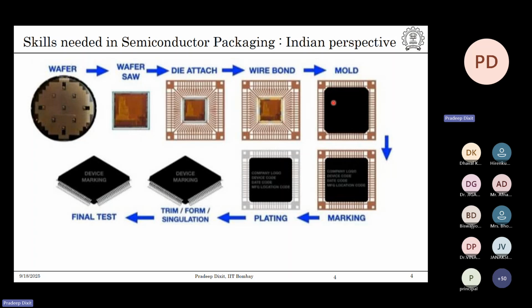Then, once we have established the electrical interconnection, we need to go for the molding process. This is basically an injection molding process where the top side and bottom side are fully covered with some kind of polymer epoxy. Again, the fundamentals of injection molding are well familiar. This is what the companies are going to do. Then we do some marking, plating, electroplating, and so on. This is the process flow performed at various semiconductor packaging plants.